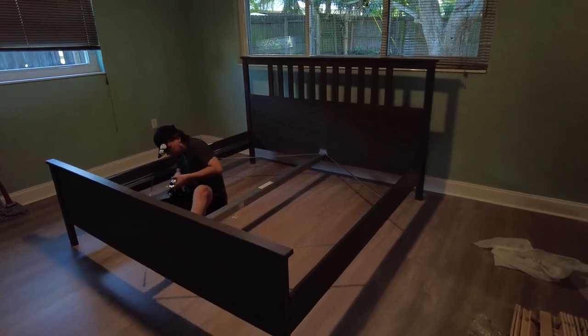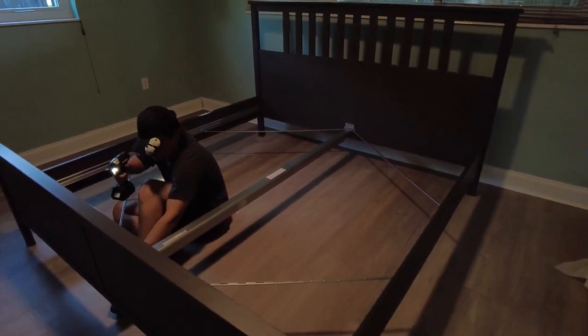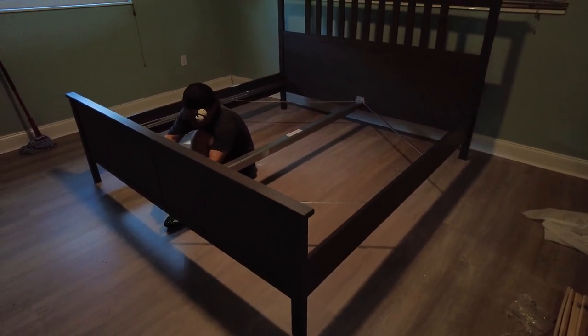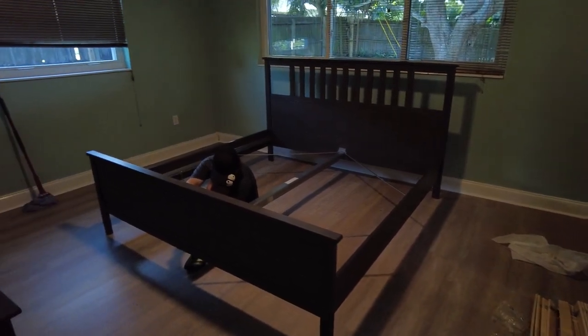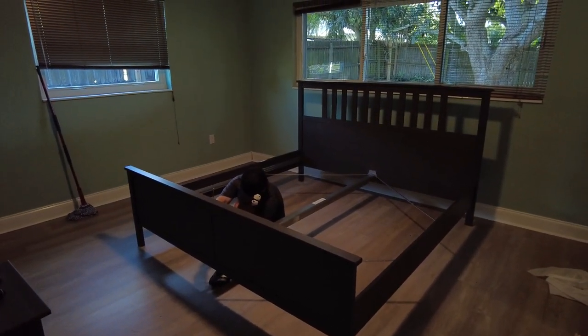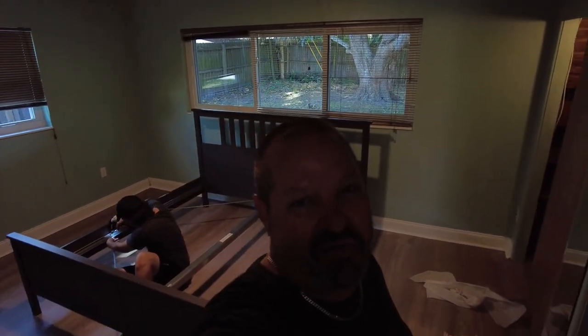Tell you what, good job, son. This freaking bed has been brutal. We've been at this for about 4 hours now. Holy crap, what a bunch of pieces. But I almost have a bed. I almost have somewhere to sleep in my own home. What a journey.